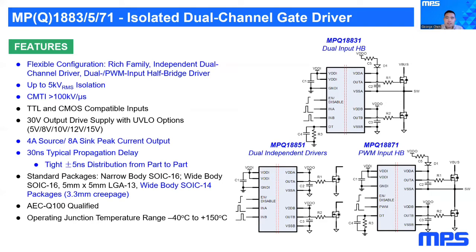The MPQ18831 offers a dual input half-bridge configuration. The 51 offers dual independent drivers, while the 71 is our PWM input half-bridge. This device is pin-to-pin compatible with several other isolated gate drivers to help increase supply continuity in the current environment.